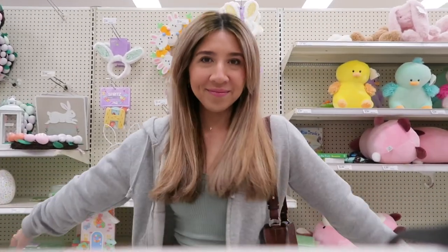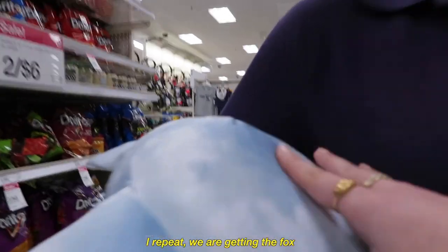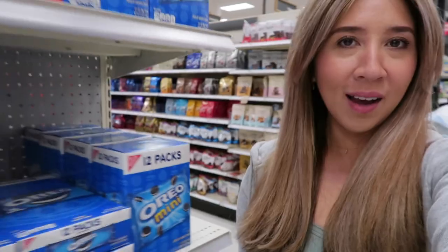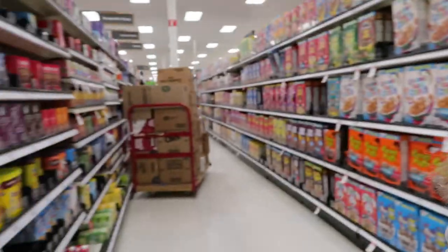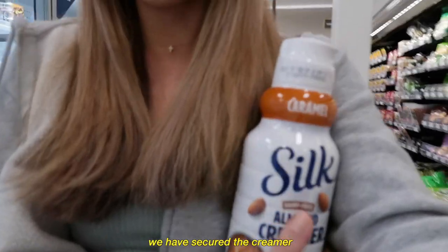Easter aisle. We are getting the Fox. I repeat, we are getting the Fox. Hey, we came here for creamer, so we have to get that. Last time we came here and we bought a bunch of things, we were supposed to only get creamer too. Looks like it's restocking day. So many aisles have boxes in them. Another one. They're always out of the dairy-free Starbucks creamer, and I like that one. We have secured the creamer.